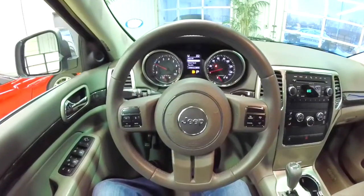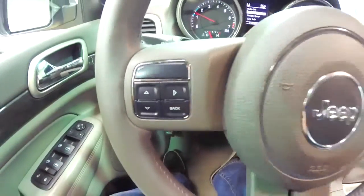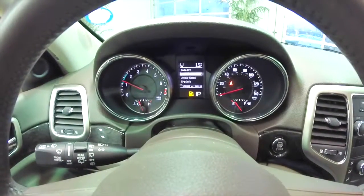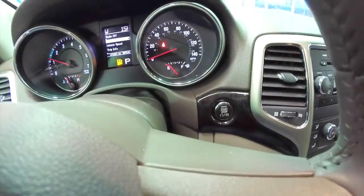Alright, so we're just going to pan through the interior, just show a little bit more detail. On the steering wheel, you have trip computer buttons, as well as a cruise control. The vehicle does currently have 64,681 miles on it. Also has push button start.